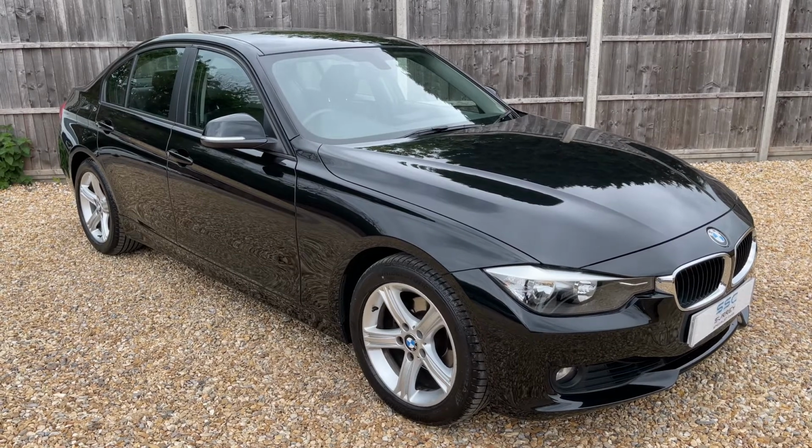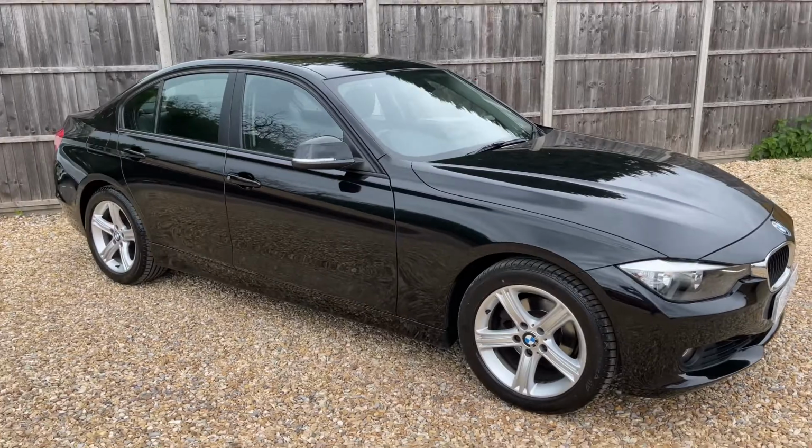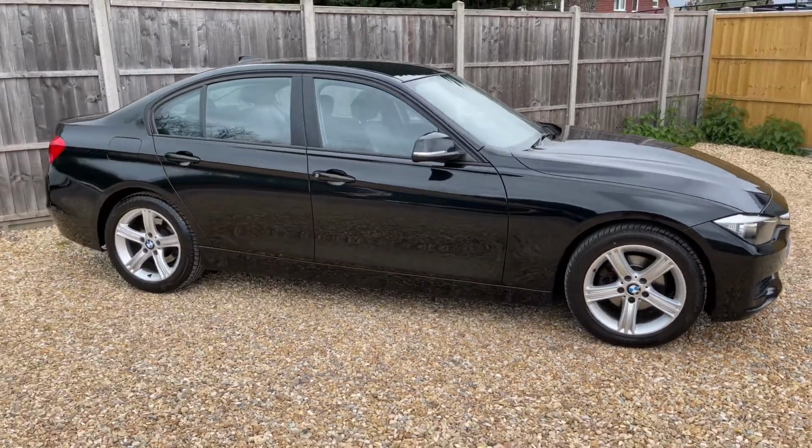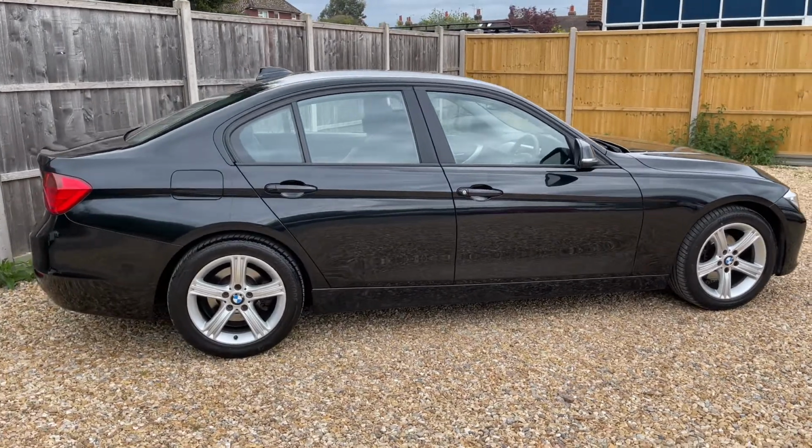So here we have the BMW 320i on a 13 plate. I'm going to start off by showing you around the outside of the car, and then we'll hop in and run through some controls on the inside. From the outside though, you can see it's a 4-door car with alloy wheels.